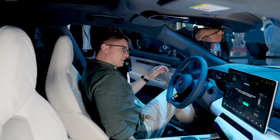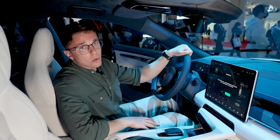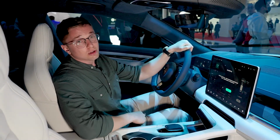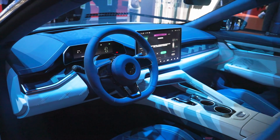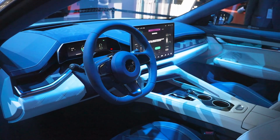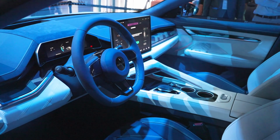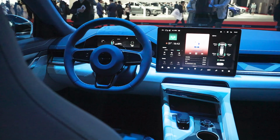You can tell you're dealing with something a little bit different from the second you open the doors on the ZEEKR 001 because, well, they open themselves. They also close themselves too. Inside, we have an interior befitting its price range of about $43,000 to $55,000. That means soft touch materials throughout, a 15.4-inch center screen, and an 8.8-inch LCD instrument cluster.